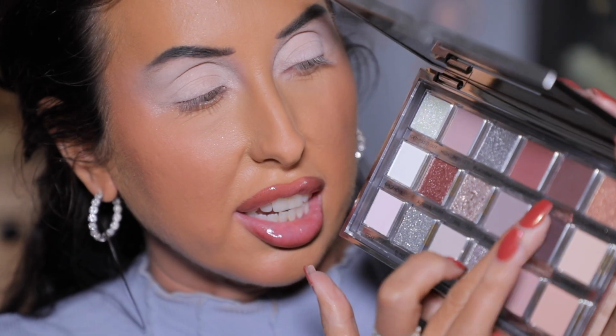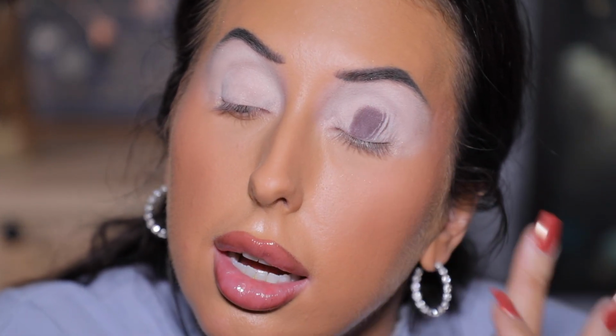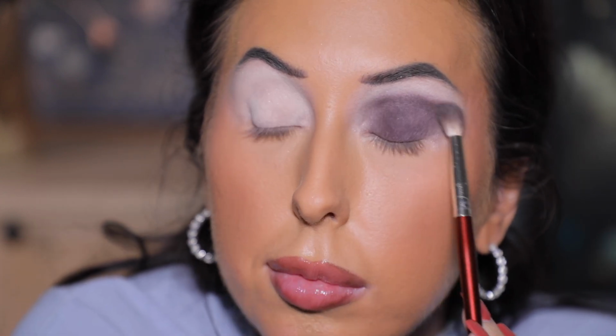Let's swatch the shade She's Rich. We'll put that right here on my hand. This is the darkest shade in the palette, and we'll pop that right here on my eye. Very dark. I'll grab a brush and we'll see how it applies and blends. This shade is described as a deep brown matte. I agree. It's applying evenly, even over my texture. I feel like it looks really nice. I'm not having any issues with this shade at all.